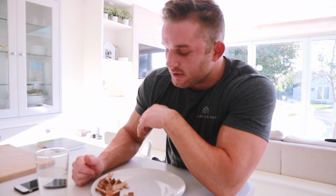Right, so that was probably the hardest meal I've actually eaten so far today. I think it was just the amount of bread and the flapjack. My jaw's actually hurting from chewing through all that flapjack.